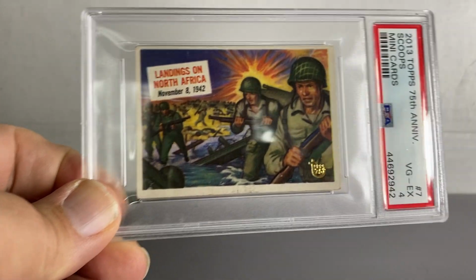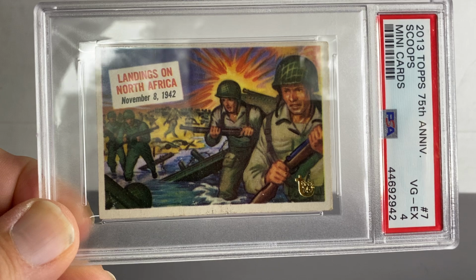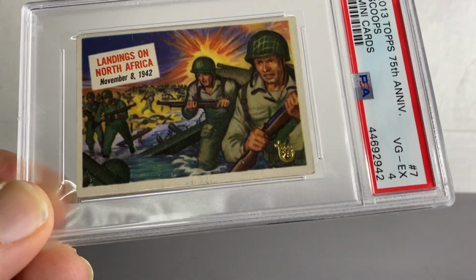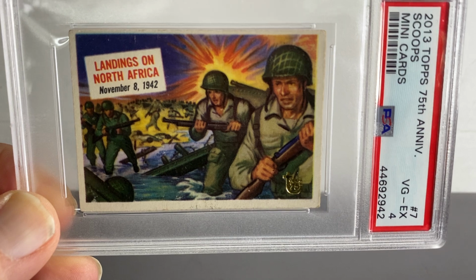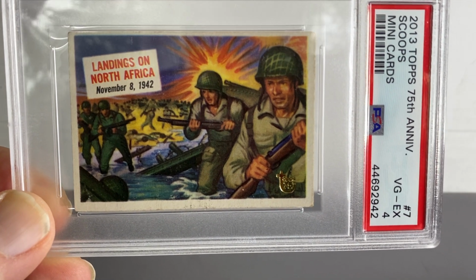Now, another card. And this one also from the buyback. And this time it is a legit buyback. And this is from Scoops. I forget the year it's from. It has the Topps buyback logo in gold. And it's about World War II, landings on North America, November 8th, 1942.